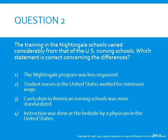It is number 4. Instruction was done at the bedside by a physician in the United States. The training in the Nightingale schools was well organized, with classes held separately from the practical experience. The United States held no formal classes and no set curriculum. Instruction was accomplished at the bedside by a physician and therefore came from a medical viewpoint only.